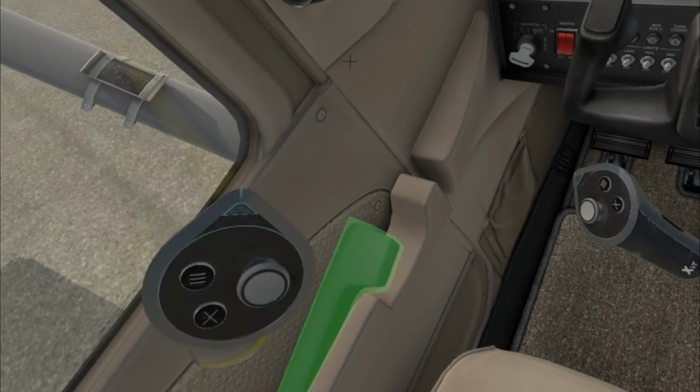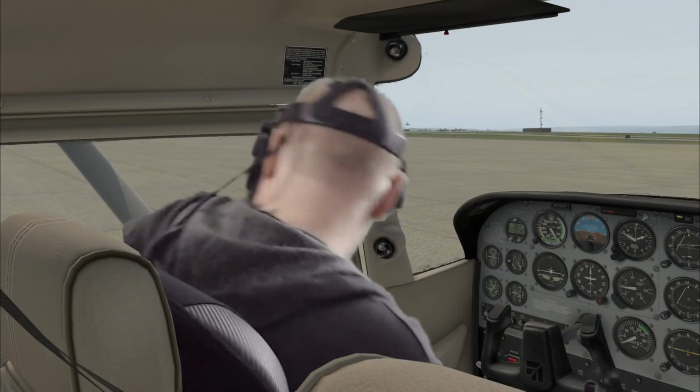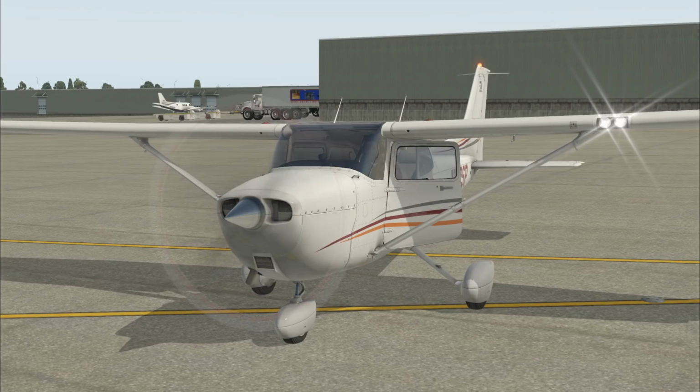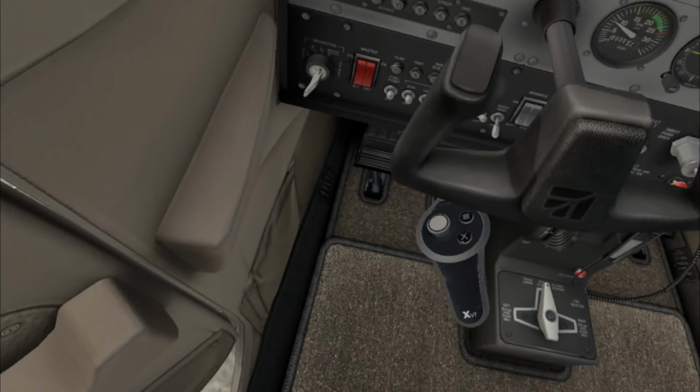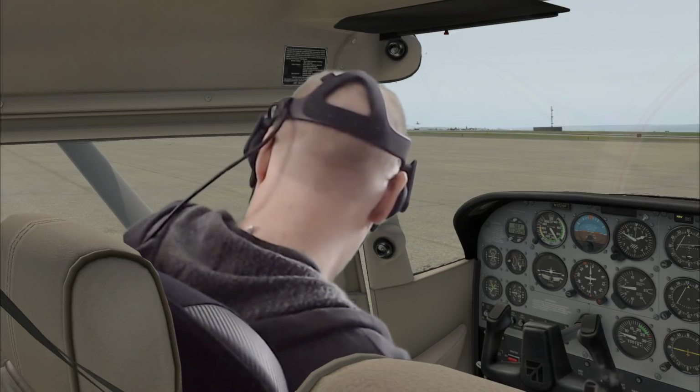Actually, let me start the engine, open the door, anybody standing around. Clear prop. All right, start it up by twisting the key. Oh, the parking brake was on. Okay, shut the door.